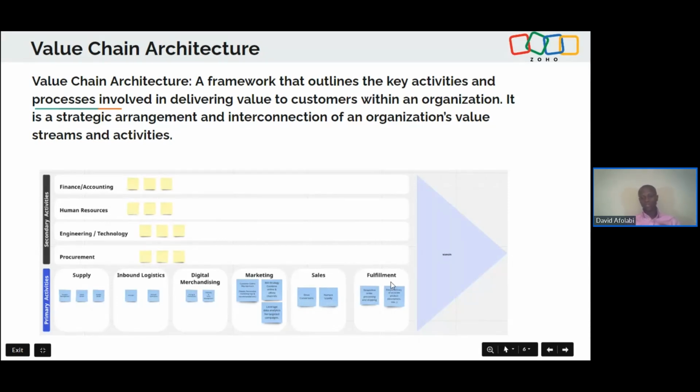And then this activity here, the fulfillment, looks at how to ensure that the product that the user or the customer ordered is actually delivered to the customer. Particularly looking at the specs, the quality, and all of those things that were talked about or projected on the platform, ensuring that those are delivered accurately.